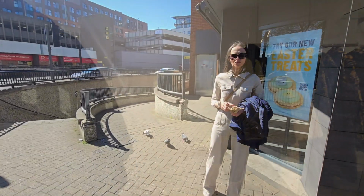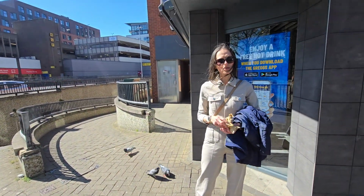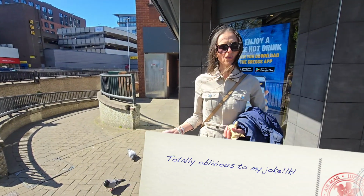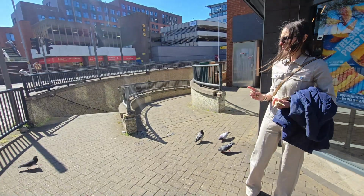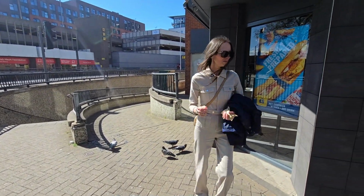Never mind. I thought you were feeding the pigeons. I've been feeding the pigeons. I was about to throw the rest of these away. You sometimes feed the sparrows too. I saw the pigeons and I thought, feed the pigeons. But then suddenly more pigeons started arriving. And more pigeons are arriving. I think it's now time for me to put this in the bin and go.